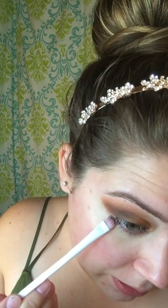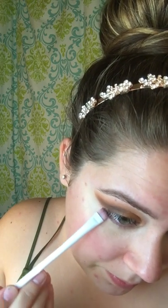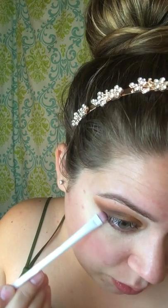I am going in with the Wet n Wild Smudge Brush. It's got a really flat tip. This is great for cutting a crease, is what this is good for. And I'm actually going to go back into Truffled first. And I'm going to drag it right here at the corner.